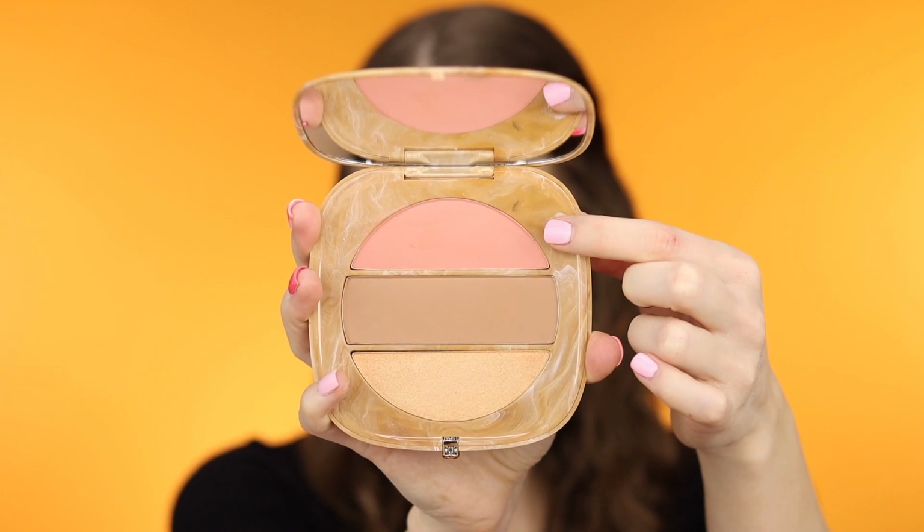So now I'm gonna take the blush shade. I know I'm gonna like this a lot. I'm worried it's gonna be really pigmented, so I'm gonna try and do this light-handed. Wow, these blend out very nicely. This is the perfect rosy blush shade for every day.